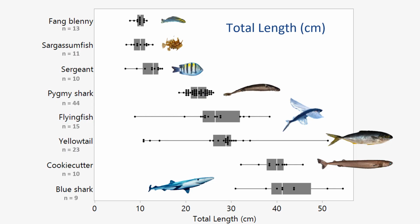Here's a look at the total lengths, or the length from tip to tip, nose to tail, of each species listed by common name. While tight groupings indicate adults, the wider spreads of flying fish and yellowtail amberjacks likely represent multiple species of flying fishes and multiple age classes of amberjacks.